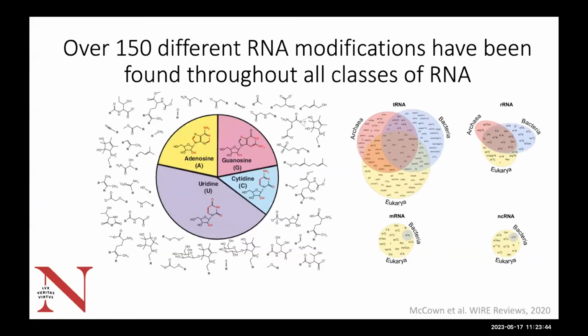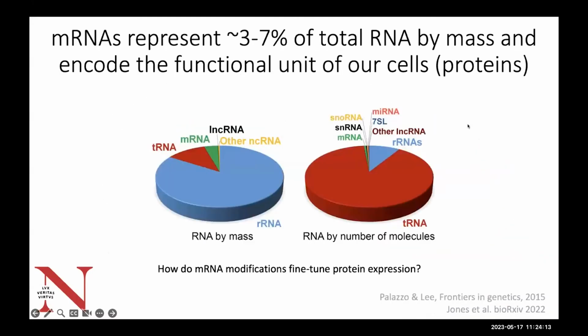Ya-Ming mentioned this before, but we have over 150 different RNA modifications that have been found throughout all classes of RNA. The majority of them have been discovered on our ribosomal RNA as well as our tRNA, because these are, one, really heavily modified, and two, because the majority of our total RNA inside of cells comes from tRNA and ribosomal RNA. So you have a lot more material to work with when you're doing analytical techniques. So it's a lot more amenable to identification and mapping.